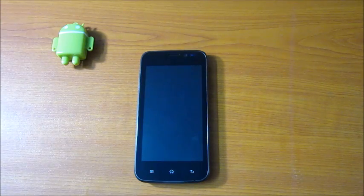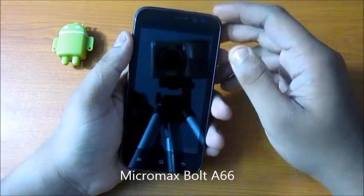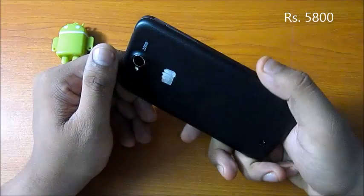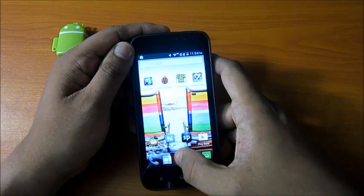Today I'm going to review the latest Micromax Android phone, Micromax Bolt A66. This phone is costing around 5,800 rupees and it's a pretty good device under 6,000 rupees, and we'll tell you why we recommend this device.